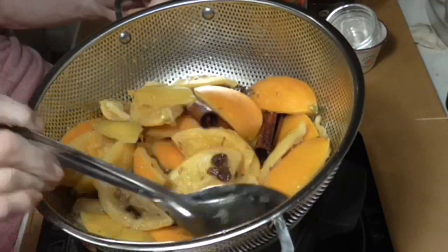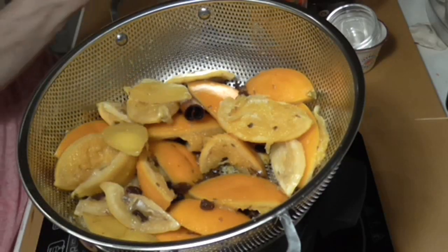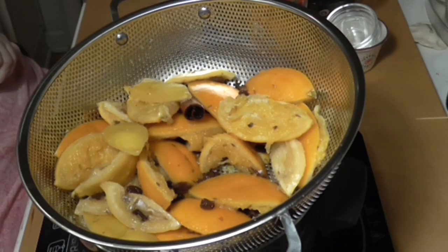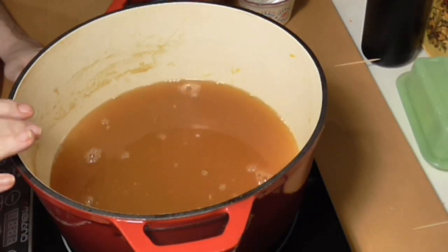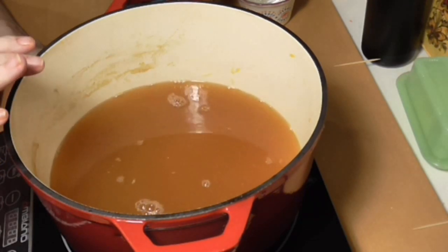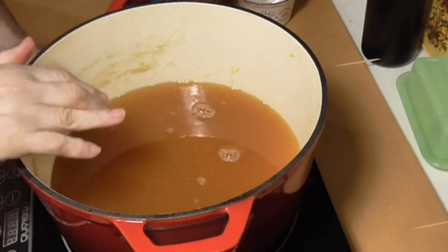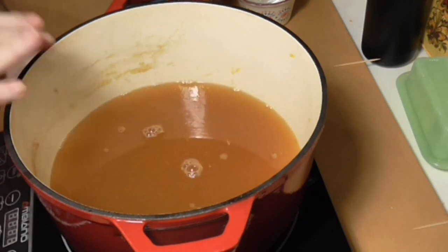We now have our strained liquid in another bowl, which we will pour back into our cooking pot. At this point, the Boilo syrup is finished. We have the color that we're looking for, nice amber color. At this point, we're getting ready to add the alcohol. And of course, it's Four Queens, the preferred Boilo maker's choice.